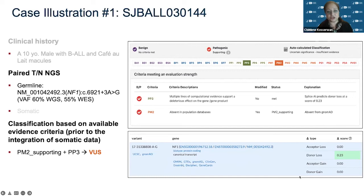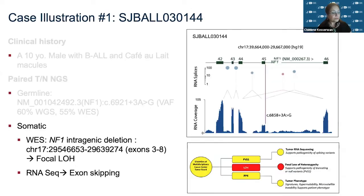We could not find additional evidence criteria such as functional studies, which have a higher weight, and we did not have segregation data for this patient, or even in the literature, we did not find segregation data for this variant that would help inform the classification. So with only the supporting evidence and without integrating the somatic data, the variant was classified as a variant of uncertain significance. So here are our somatic findings.